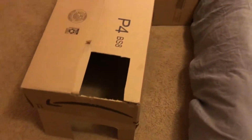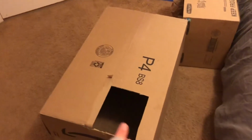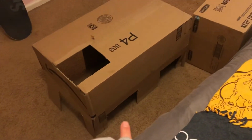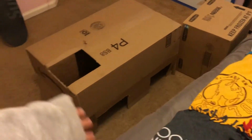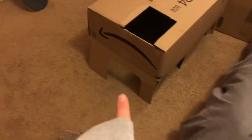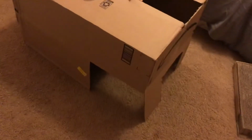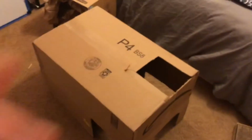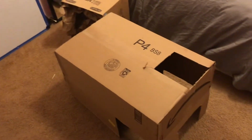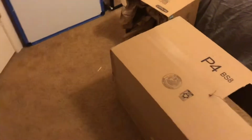So next I have this giant box that I made. It's a hidey house for Ginny, and I have one hole right here. I have 2 holes right here. They're a lot taller than it looks because of the shadow, and then I have one down here, and then I have one on this side right there. So you can see how many entrances and exits you should have for your rabbit's hidey house.